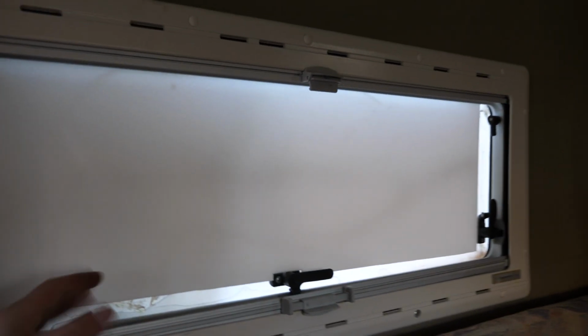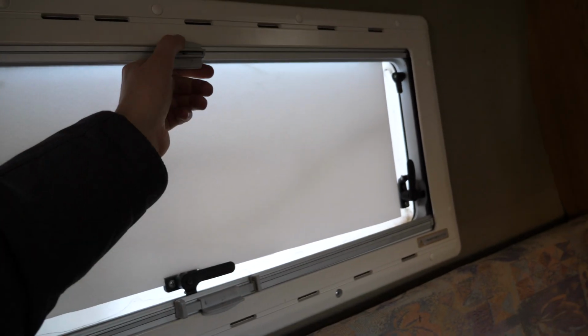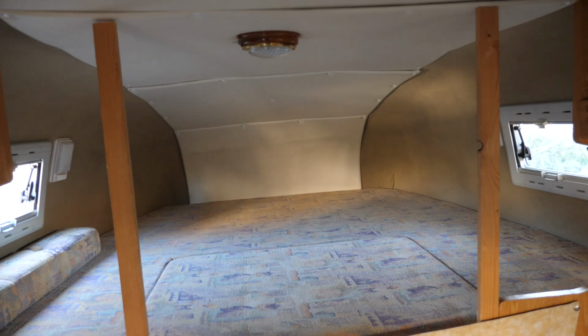Okay, medium small size window. Another one here. This is the broken one. You can see the broken sections in there, but it still has, I can't do this very well with one hand, but it has the screen and the shutter and stuff like that. That goes to the driving area, and then a very open style bed area.